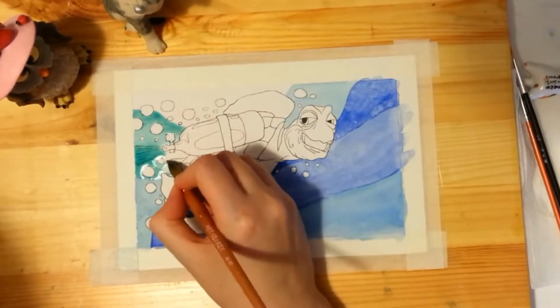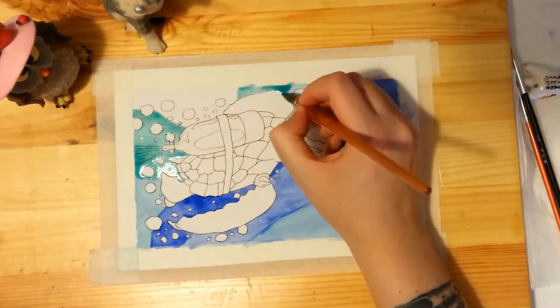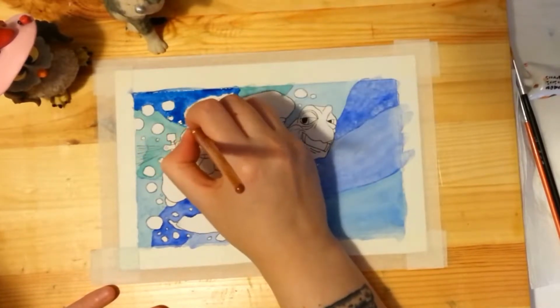And it was okay. It turned out fine, I think. He looks kind of goofy and funny, with a tank strapped to his back, jetting him forward for the zoom aspect.